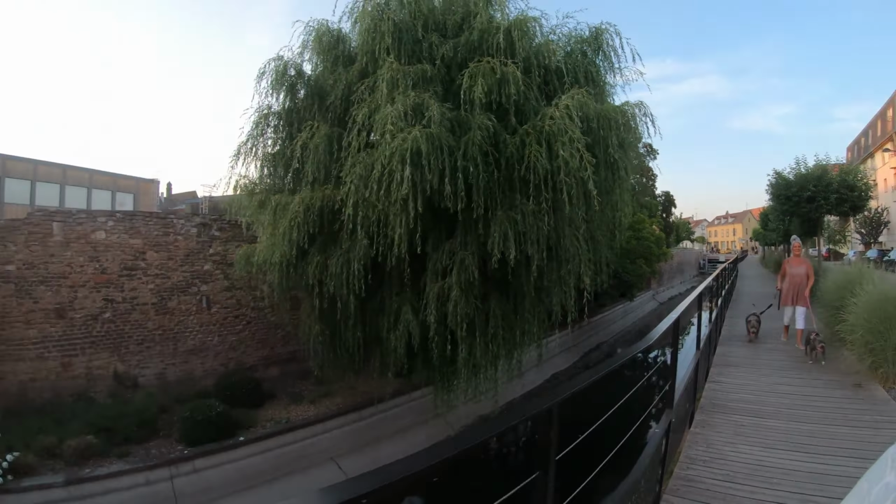Oh wow. Wow. La Petite Venise. That is Stratford upon Avon, people, in France. Yeah, it totally is. It's Stratford upon Avon in France. It is. It totally is. Just a bit warmer and a bit livelier.